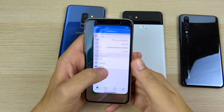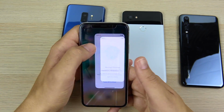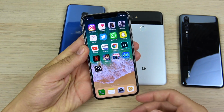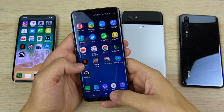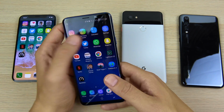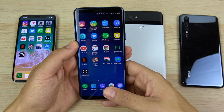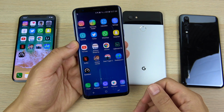Now we're going to quickly just look at the multitasking just to see how they perform in reloading these applications. And the iPhone 10 is perfect, spot on. There wasn't one reload, just perfect performance there for the iPhone 10. Now the Galaxy S9 Plus, a little bit slower when it comes to that animation when reopening applications, not as fluid as the iPhone 10, but I would say just about even. It's just slightly behind when it comes to that fluidity. I mean, just very slightly.